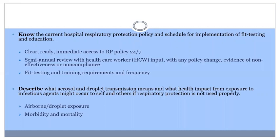The issue with policies, and also with fit testing and any kind of training, is that with shift workers it becomes a challenge to make sure that all workers on these variety of shifts are getting protection. So that's always a challenge. The semi-annual review with healthcare worker input is really critical, particularly when there's any policy change or evidence of non-effectiveness or lack of compliance with respiratory protection. The point here is that these policies need input from the frontline workers so that everybody has the correct respiratory protection that will actually work for them.